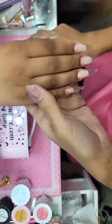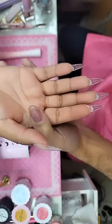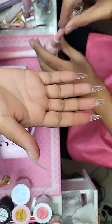Wow, look at that, you guys. I think that is the fastest full set I've ever seen. Now we're gonna go in with a little bit of Wonder Gel, and we're gonna seal the inside.